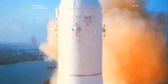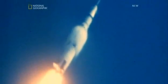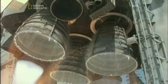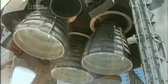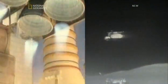To blast anything free from Earth's strong gravity requires immense force, far more power than it takes to launch a lunar meteorite off the surface of the Moon. For example, a space shuttle uses 15 million horsepower to escape from Earth's gravity. A lunar module needs just 6,300 horsepower to lift off from the Moon.